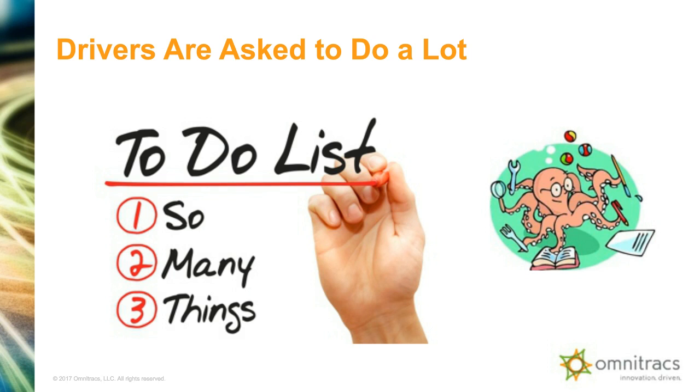We ask them to know information about the customers that we don't necessarily track and take care of inside of our CRM and our ERP systems. We ask them to deliver everything perfectly to make sure there aren't any missed deliveries. We have to ask them to count product, take surveys of customers, and be compliant with the law. So we really do ask a lot of drivers. They are truly professionals that oftentimes we don't necessarily give enough credit for.